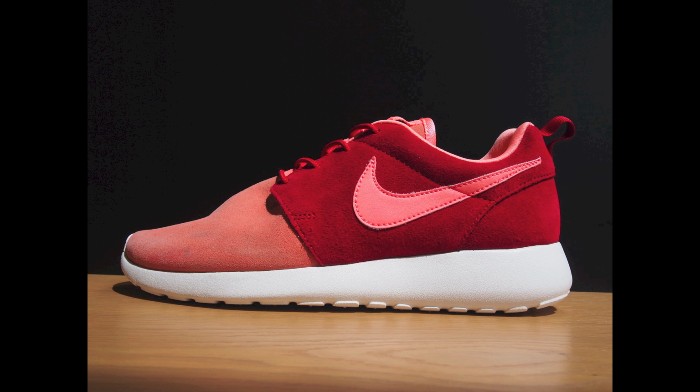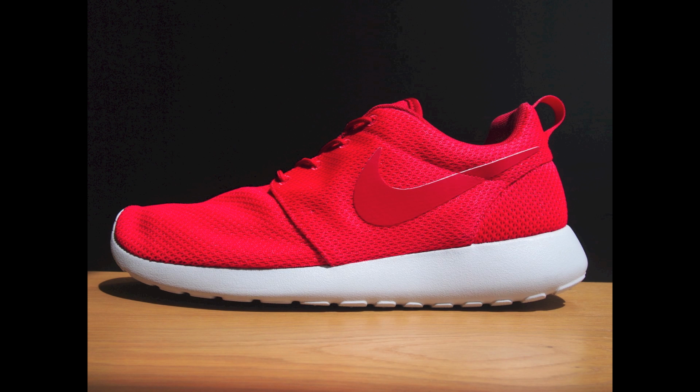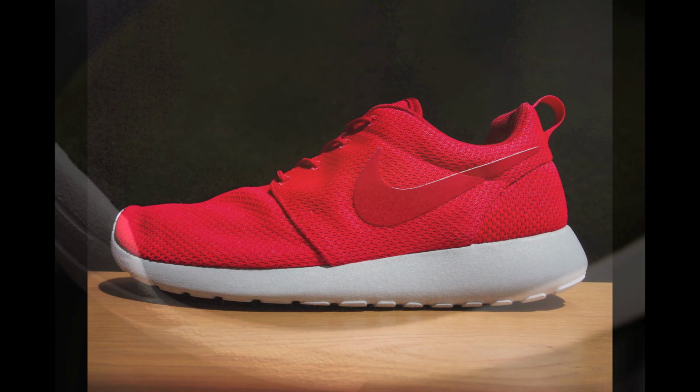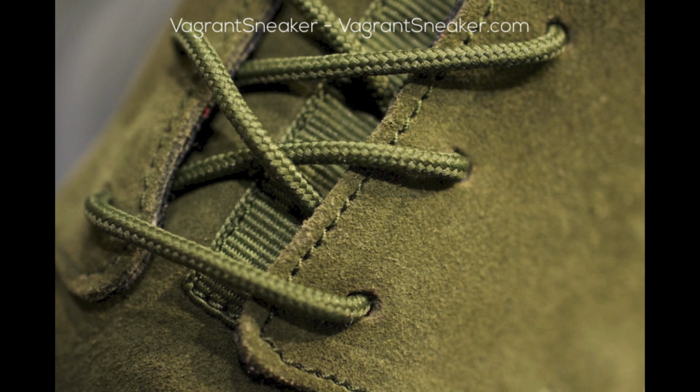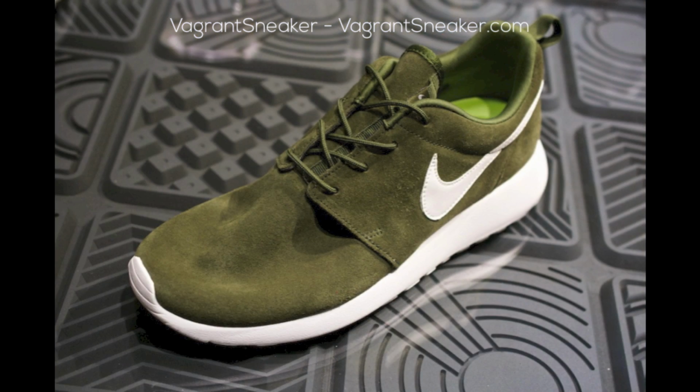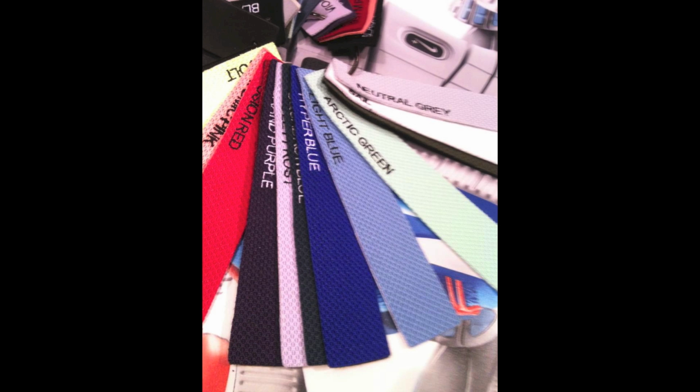Now, a bunch of people were skeptical about the colors for the Roshe Run ID, wondering if the on-screen image would in fact match the actual colors when in hand, but this week we got a few previews from VagrantSneaker and Team Roshe's founder, Illustrate. They both took a trip to the NIKEiD Studio at their local NikeTown location, where there were samples and mesh and suede swatches available to view.